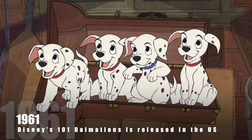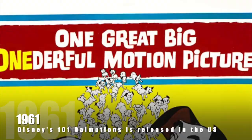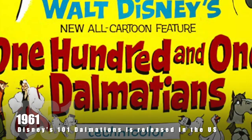Disney would later release a live-action adaptation film named 101 Dalmatians in 1996 and its sequel 102 Dalmatians in the year 2000. A direct-to-video animated sequel to the 1961 film named 101 Dalmatians II: Patch's London Adventure was released in 2003. Wow, isn't history awesome?